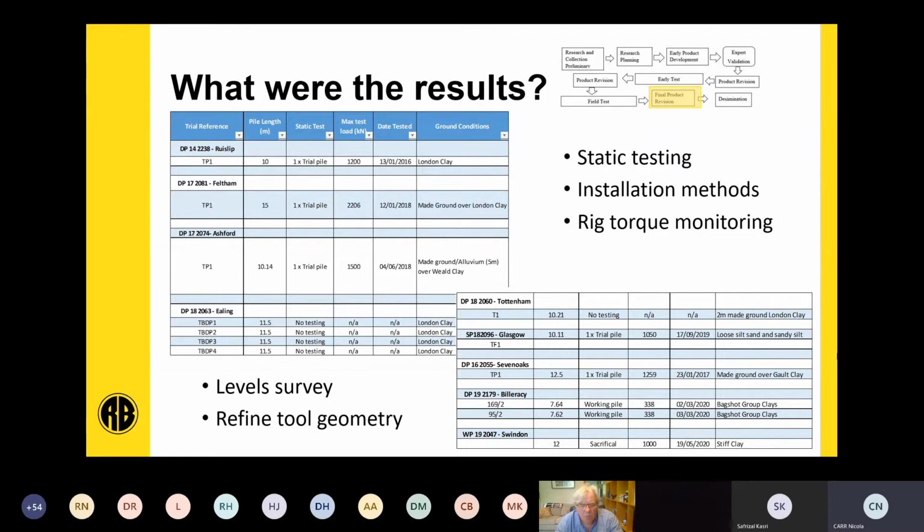So we incorporated this IntelliTorque trial into our site trial program at Ealing. At Ealing, we were unable to install any pile tests themselves due to the space and time available on site, but we were still able to gain some information by installing several piles in the same location with this particular torque monitoring.